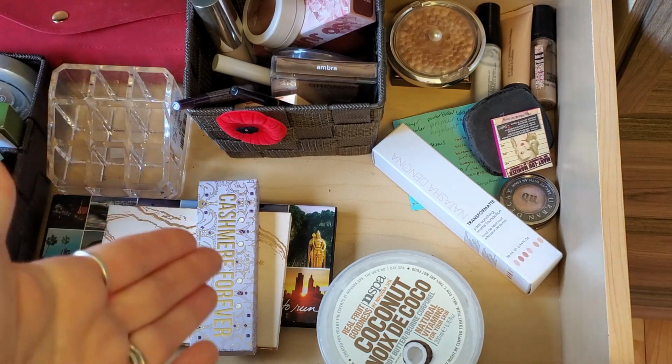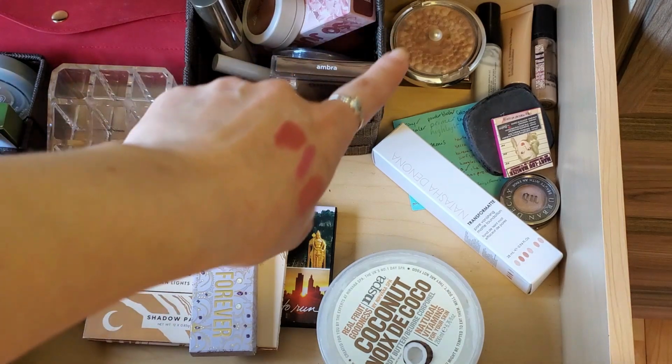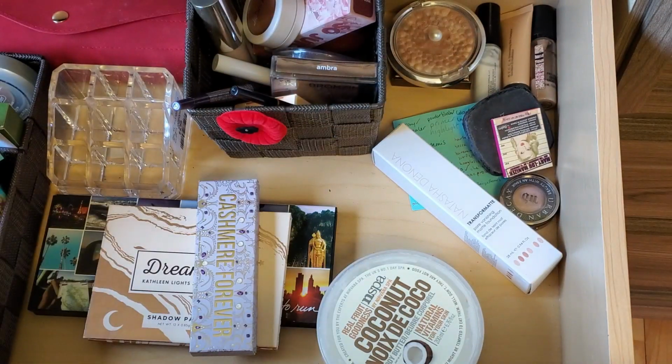I mean, I can just open this drawer and use these products whenever I feel like it. Those products over there are set aside for Graveyard Project Pan.